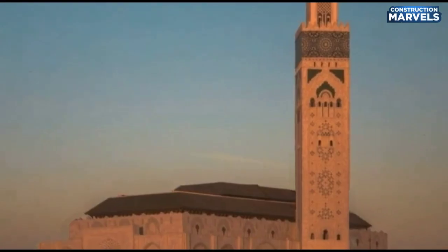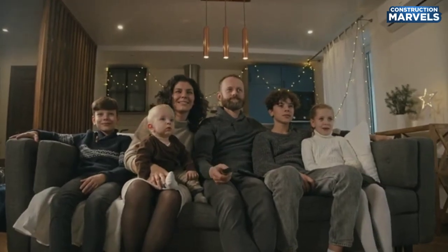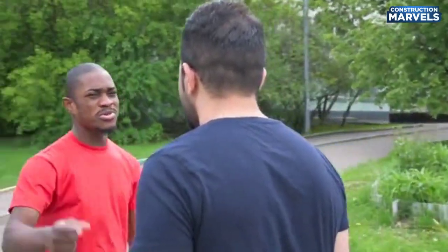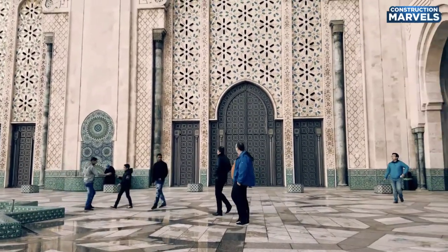Now let's talk about the elephant in the room, the controversy around the mosque's construction. It took a whopping $750 million to build, and Moroccans had to contribute a significant portion of that cost. In fact, every family was obliged to pay a minimum amount in exchange for a donation certificate. But hey, we can't argue with the end result, a symbol of Moroccan pride and ingenuity that's simply breathtaking.